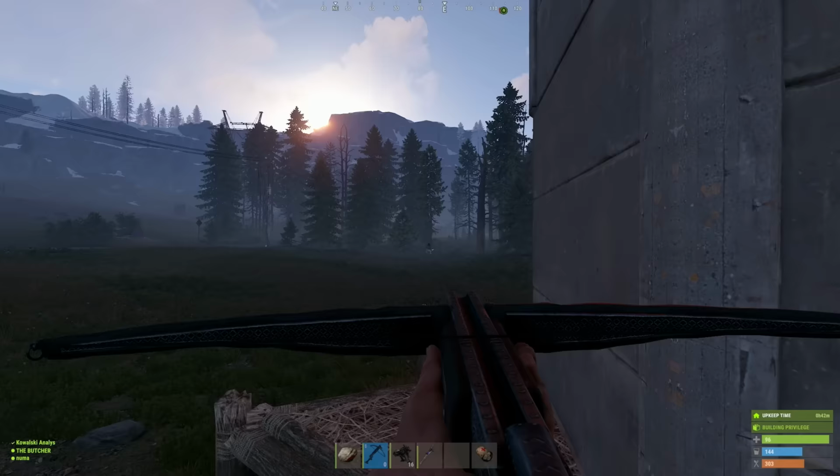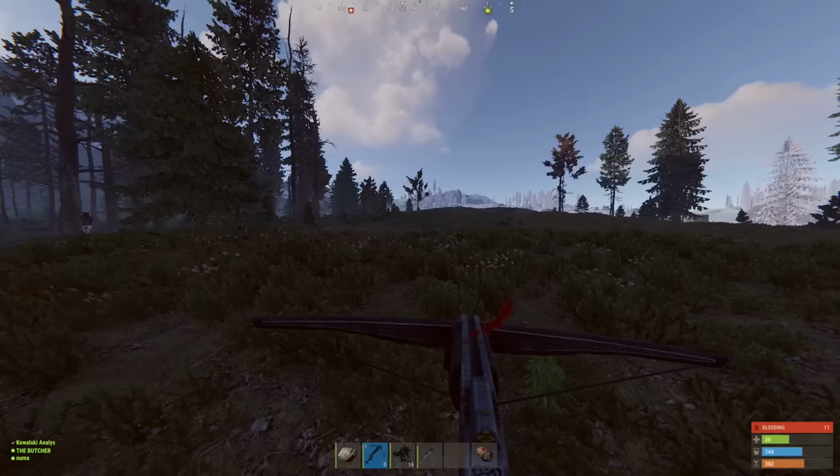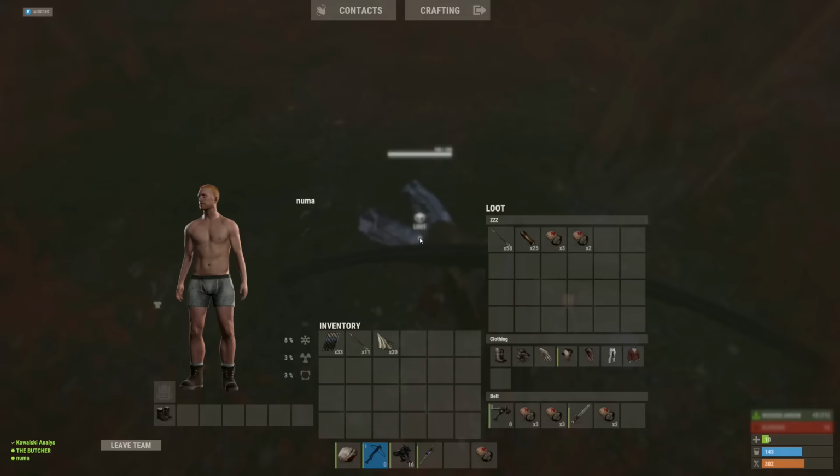Do we have roof access? No. Where is he? Right in front of me, behind the tree. Revo guy in the forest. Hit him. Hit him. He's dead. Nice. Later. Mitch, it BP'd, bro. That's big.